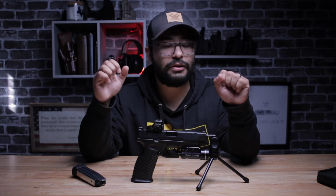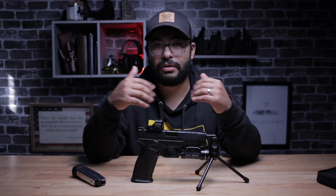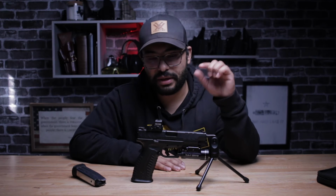So if you're looking for a 10mm and you're unsure and a little hesitant, maybe you're recoil sensitive, or you have issues like I do in my hand and your grip strength or anything like that, I am telling you right now, you could shoot this all day long and be perfectly fine. The design on this firearm and the way they were able to mitigate that recoil is absolutely amazing.